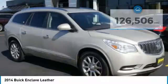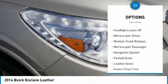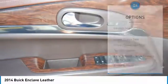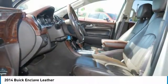Here are some of this vehicle's great options: all-wheel drive, heated side mirrors, traction control, intermittent wipers, daytime running lights, remote keyless entry, auto-off headlights, power driver mirrors, remote trunk release, power passenger mirrors.